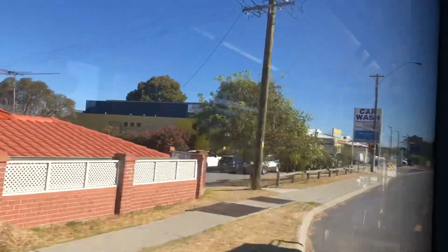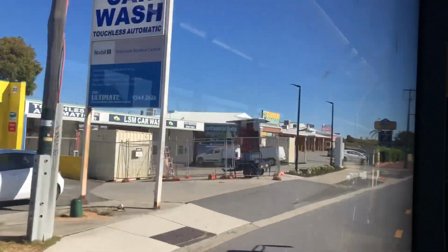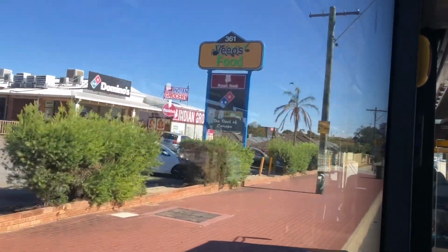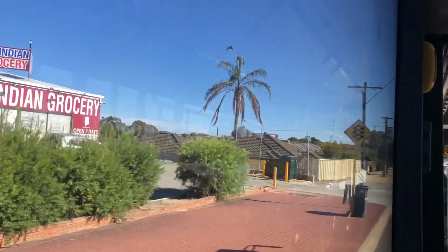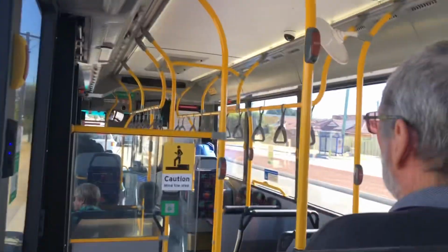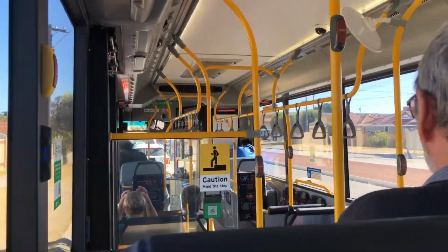You see, he's already stopping pretty much all stops already here. Alright, here it goes already. Turn right for the 385 and 386 into Amelia Street probably. Oh, there's a 386 turning out already over there. All the way back there. 386.